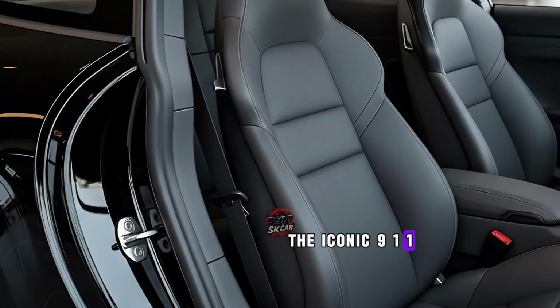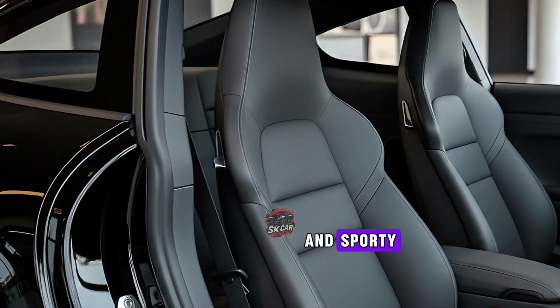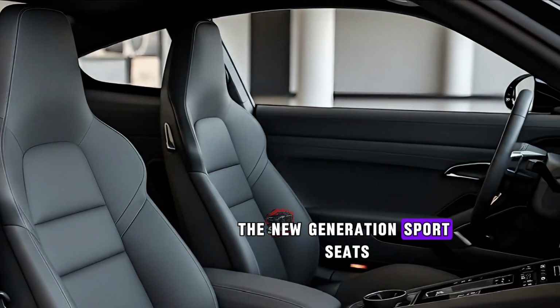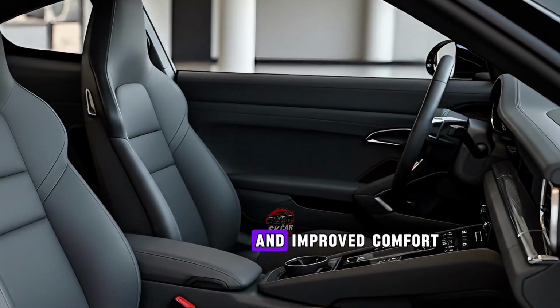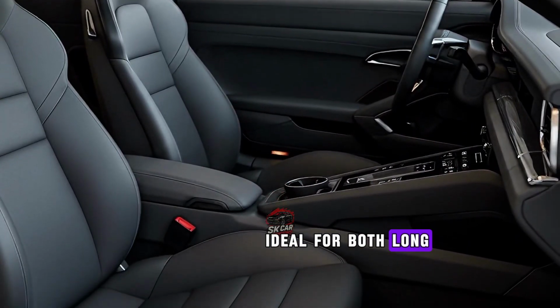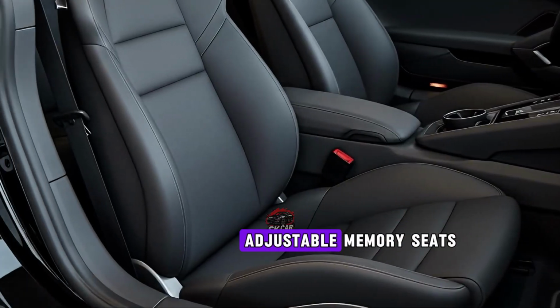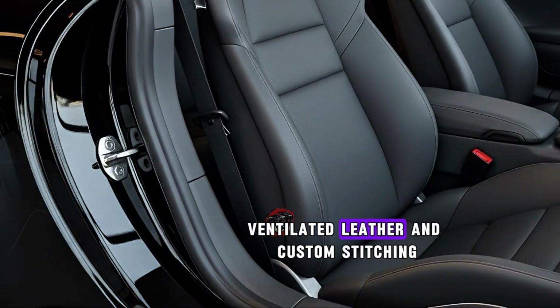The iconic 911 driving position remains low and sporty, giving drivers an immersive experience behind the wheel. The new generation sports seats offer better lateral support and improved comfort, ideal for both long-distance touring and spirited cornering. Optional upgrades include power-adjustable memory seats, ventilated leather, and custom stitching.